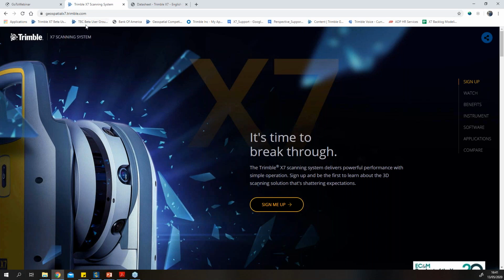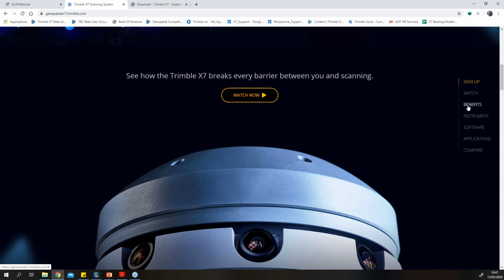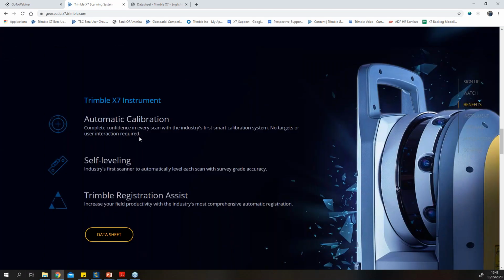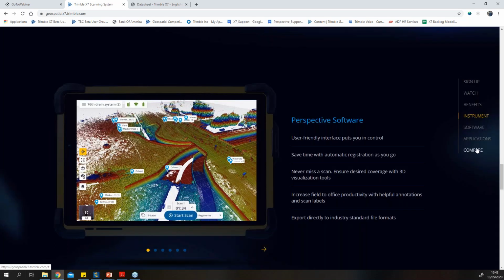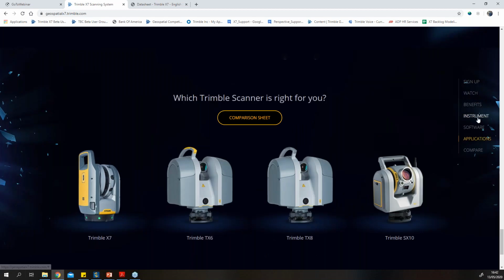There's a website called geospatialx7.trimble.com. I invite you to visit it. It was fantastically made by Sophie. You have many movies about the Trimble X7, the different benefits, information about the instrument, the data sheet, information about the automatic calibration, the self-leveling, Trimble Registration Assist, and all the software that can be used, like Perspective software, and a comparison between the different hardware we have at Trimble. So yes, I invite you to visit that website, geospatialx7.trimble.com. It's a very nice one.